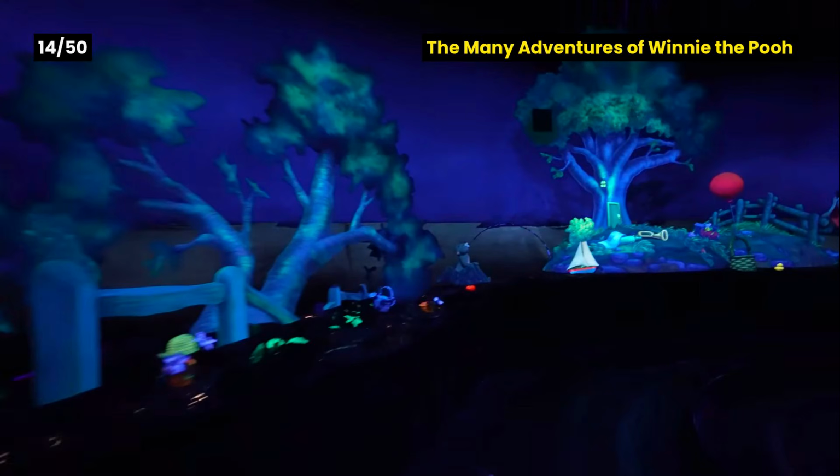The Many Adventures of Winnie the Pooh in Magic Kingdom, a whimsical ride through the 100-acre wood that's all honey, bounce, and storybook charm.